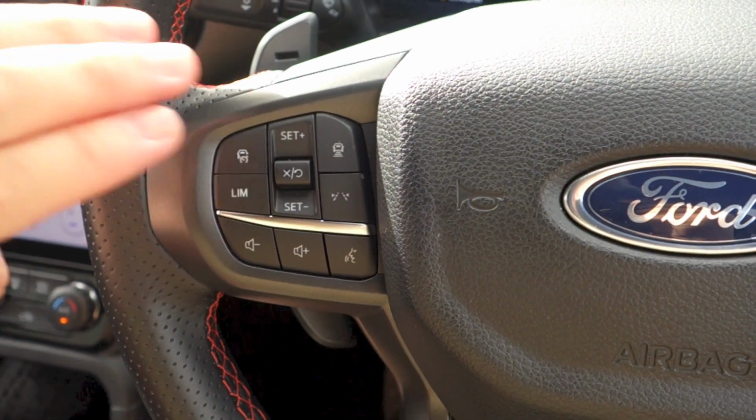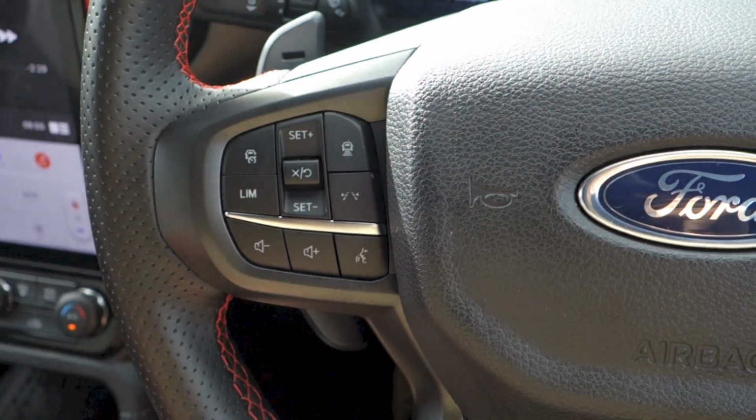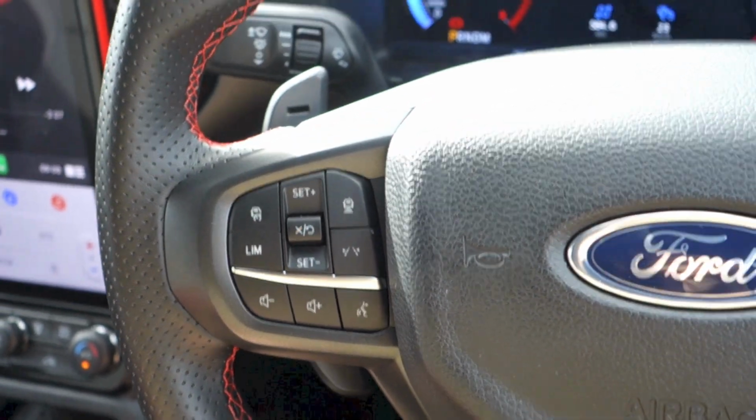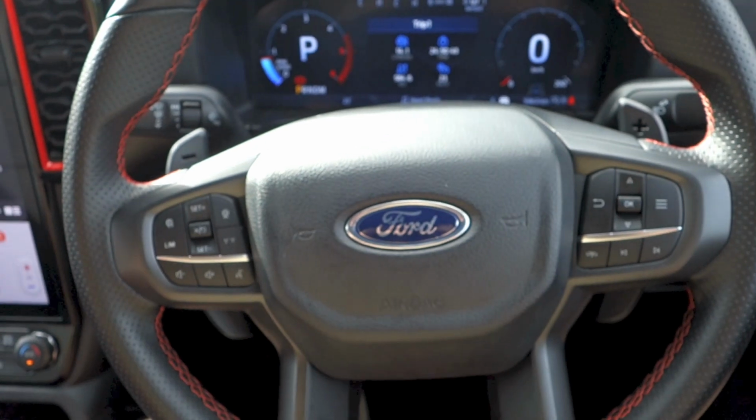Right here you have your adaptive cruise control and speed limiter controls, and below, volume buttons, voice control, wiper controls, and the steering wheel in this truck is tilted and telescopic. You adjust it using this lever right here.